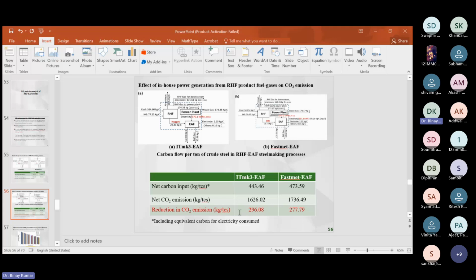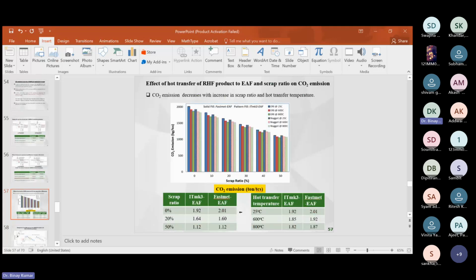After that, we have also analyzed the effect of hot transfer of the RHF product to the EF and the scrap ratio on the CO2 emissions. This figure shows the CO2 emission for various operating parameters, like the effect of scrap ratio as well as the hot transfer of the RHF product and DRI. For a typical value of 50% scrap charging in the ITMK3 as well as the phosphate process, the total CO2 emission value decreases from around 2 ton to around 1.12 ton only.